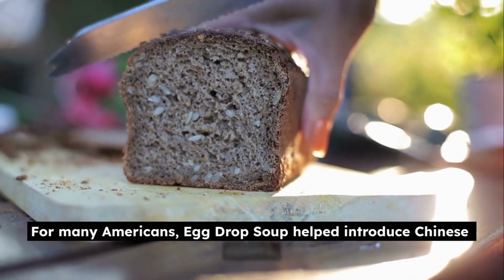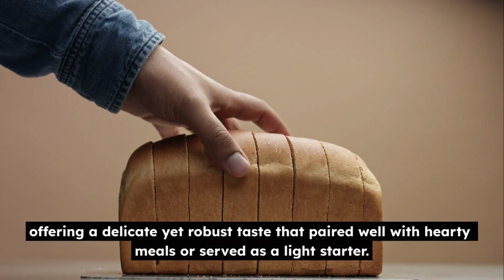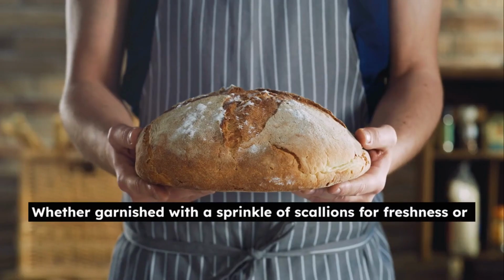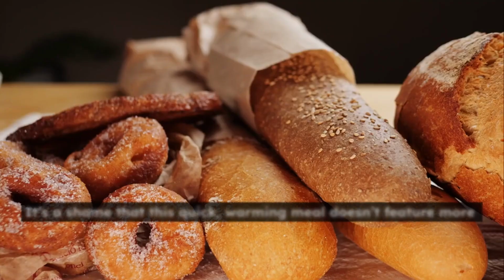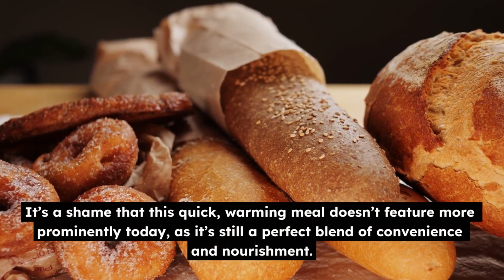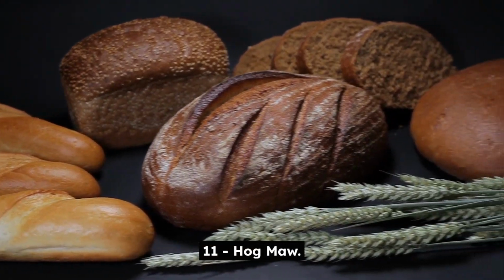For many Americans, egg drop soup helped introduce Chinese cuisine, offering a delicate yet robust taste that paired well with hearty meals or served as a light starter. Whether garnished with a sprinkle of scallions for freshness or paired with crispy wontons, every spoonful carried a comforting warmth. It's a shame that this quick, warming meal doesn't feature more prominently today, as it's still a perfect blend of convenience and nourishment.